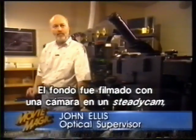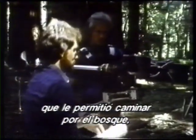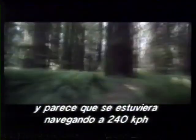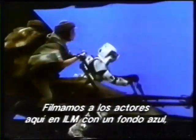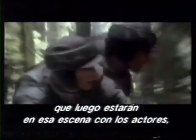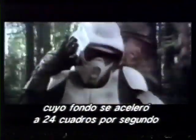The background was shot with a camera mounted on a Steadicam, and the Steadicam allowed the operator to walk through the forest and not get the vibrations up and down of a person walking, and then taking a frame every few seconds speeds up the action. It makes it look like you're sailing through there at 150 miles an hour. The actors were shot here at ILM in our stage against a blue screen. That allows us to make elements that would later be used in compositing the actors into the background that has been speeded up or up to real time at 24 frames a second.